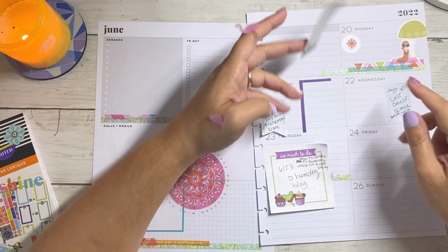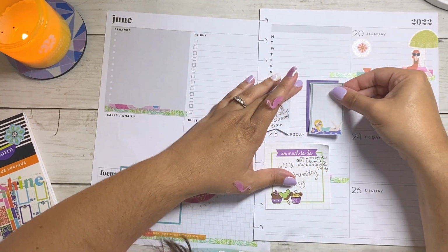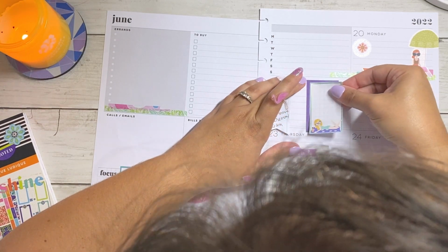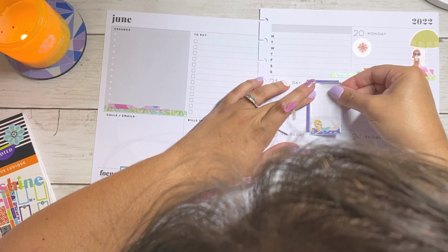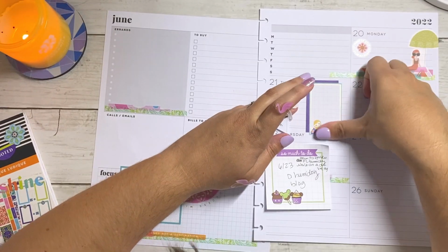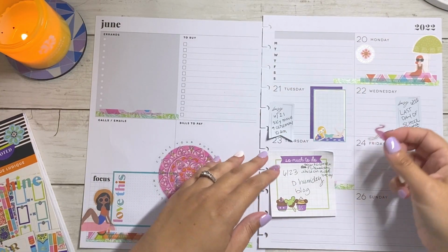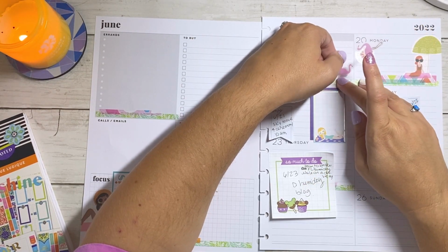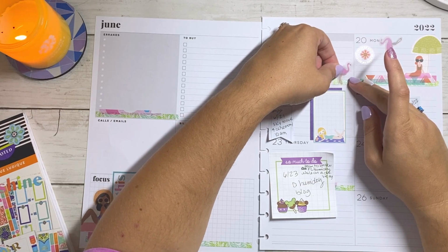Like this. And then what I'm going to do is I'm actually going to cover this just like that, if I can. Like that. And I like that. And then what I'll do, I'm going to put the little flamingo like right here. Oops. Perfect.